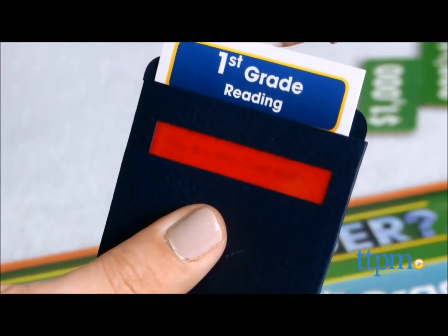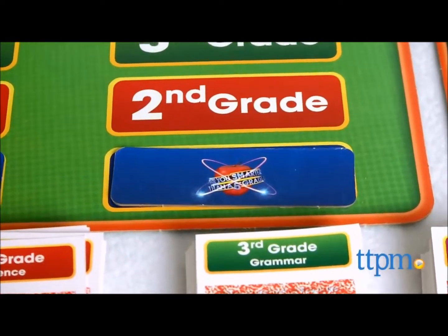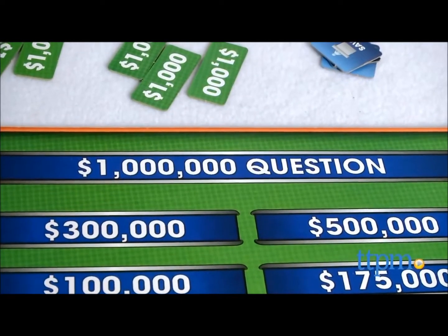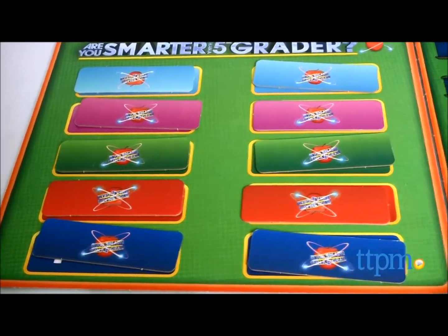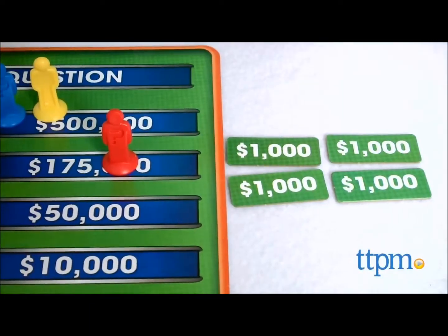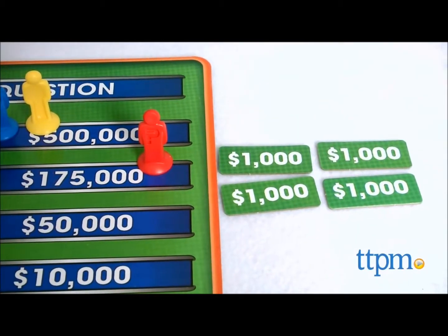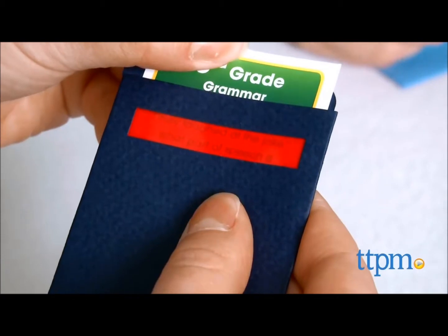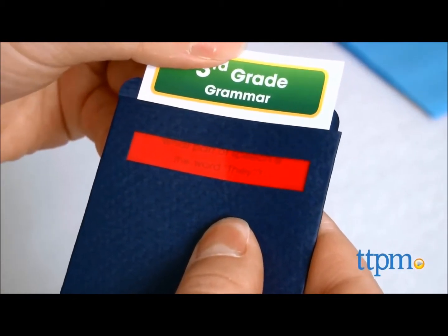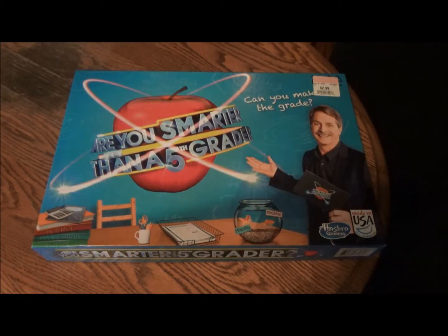Only 2 questions from each grade category can be asked, and you can keep track of that by marking the used grades with the matching color tokens on the grades game board. If a player successfully answers the $1 million question, he wins. But if he gets it wrong, or if no one reaches the $1 million question space after all the grade categories have been used, the game still ends and all players add the dollar amount shown under their pawn to any $1,000 tokens they collected. The player with the most money wins. The questions in this game are appropriately challenging for kids and adults, which makes this a nice game for the whole family to play. It's for 2 to 4 players ages 8 and up.